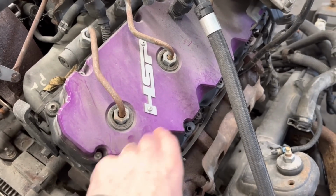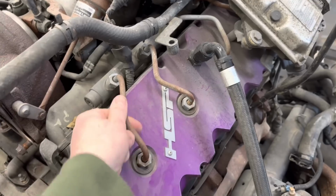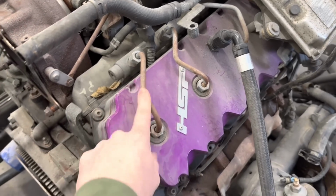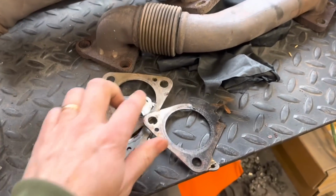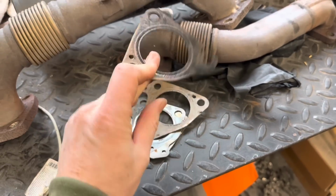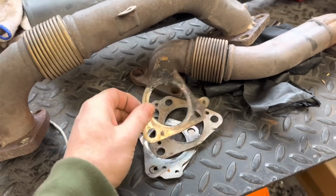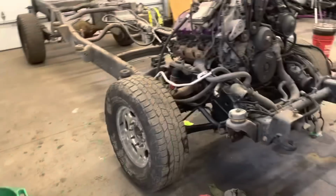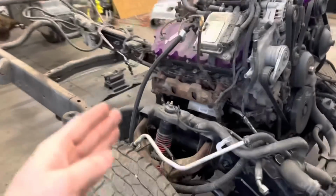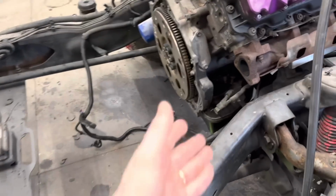This HSP powder-coated valve cover looks pretty sweet. And then all these lines right here are gonna be replaced because that's a no-go. That's not gonna fly. And another really big thing that I noticed when I pulled these up pipes, check this out. Man, this gasket obviously failed on me, and as you could tell, it was leaking exhaust right on the back of that turbo. I was wondering where that black smoke was coming from, because when I sit there and spool it up, you can actually see black smoke coming from underneath the engine, and I had no idea. I thought it was a downpipe the whole time, but it was actually right here.